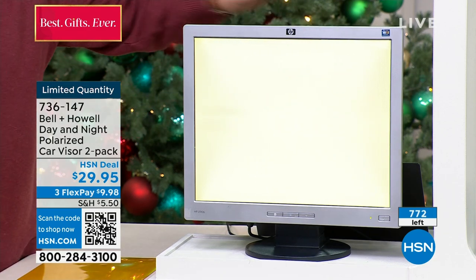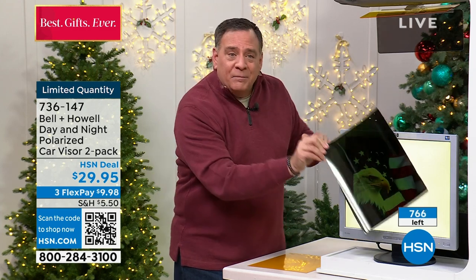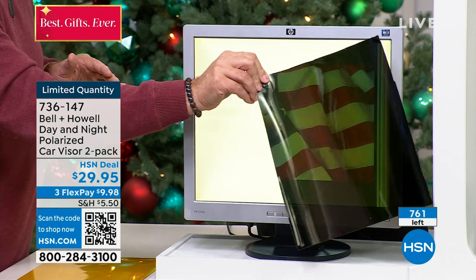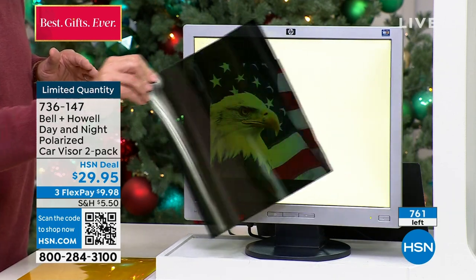So you can't make out anything. You can't see colors, shapes, nothing. But the minute I put that in there, look at that. The level of stress that this could cut, not only for the person driving, but for you if you're gifting.